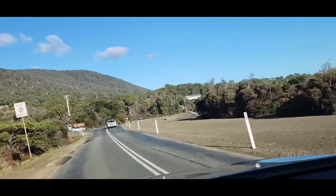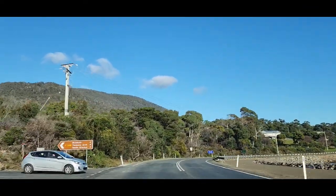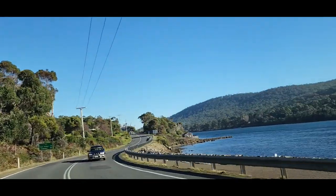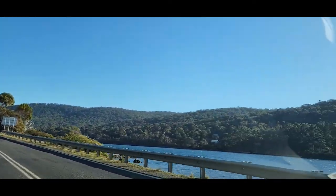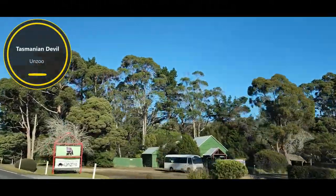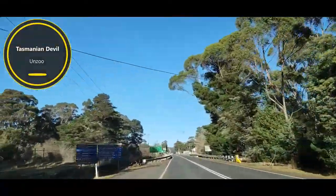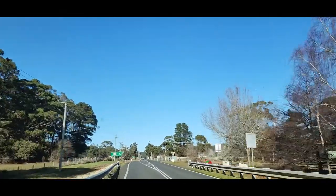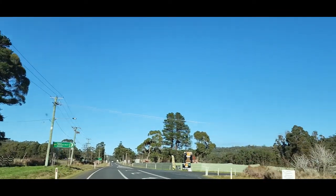Devil's Kitchen. Just follow this road. Island Cruises. Blue Seal Cafe. Port Arthur is 19 kilometers. That's where we go. Tasmanian Zoo. Lots of signs. That's the Port Arthur Convict Trail. Oh, lots in here.